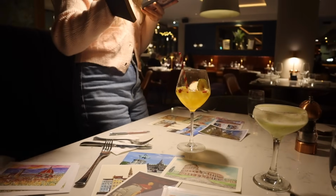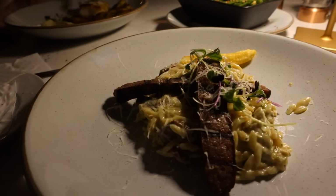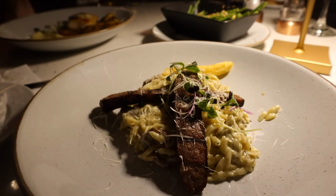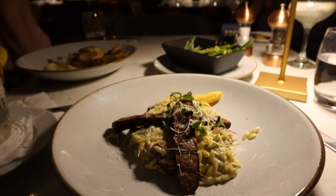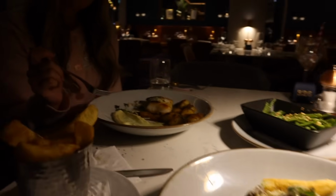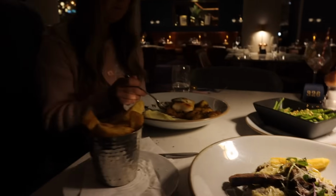So hey girls, if you're watching this, our mains just came and I got this sausage risotto. I've been trying to branch out with the type of meat I've been eating this trip because certain countries are known for other things, so hence that. Jules got the cod, which looks really great. These potatoes look amazing. I got a side of green beans tonight. I felt like I needed veggies, so you know me. Mom, if you're watching this, proud. Wow, that potato was amazing.